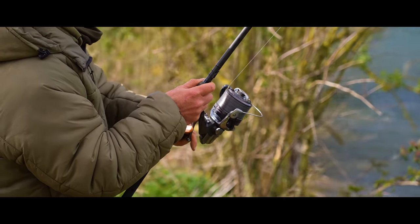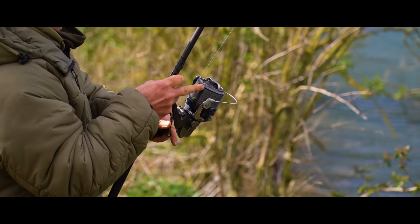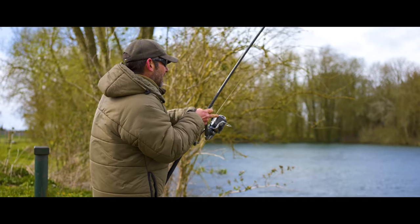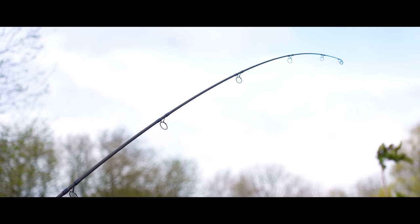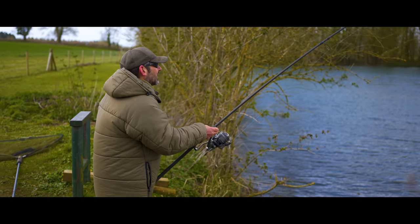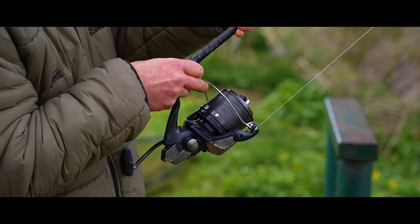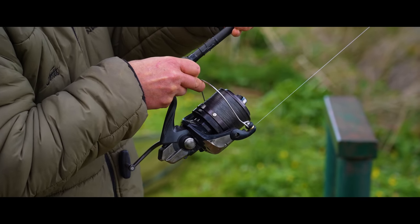A bit weeded at the moment, but it's only light fluff out there, he says. Blowing a hoolie though. Let's see whether we can tease this one in. Come on, kick out. Feels like it's on old line. I'll give it a pull. Ah, there she comes.